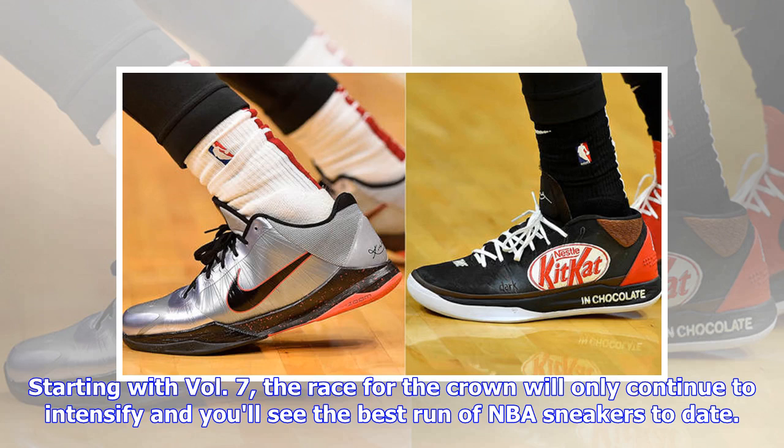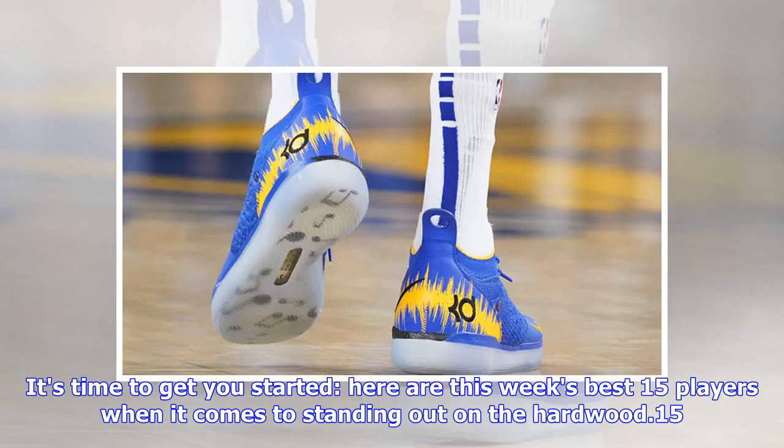Starting with Volume 7, the race for the crown will only continue to intensify, and you'll see the best run of NBA sneakers to date. It's time to get you started. Here are this week's best 15 players when it comes to standing out on the hardwood.